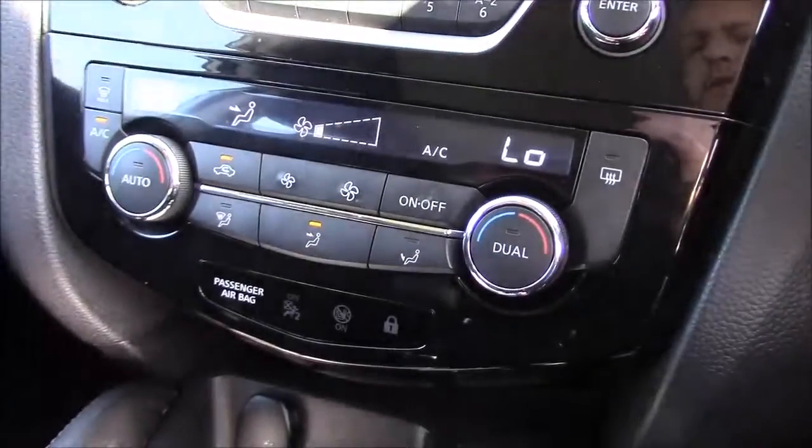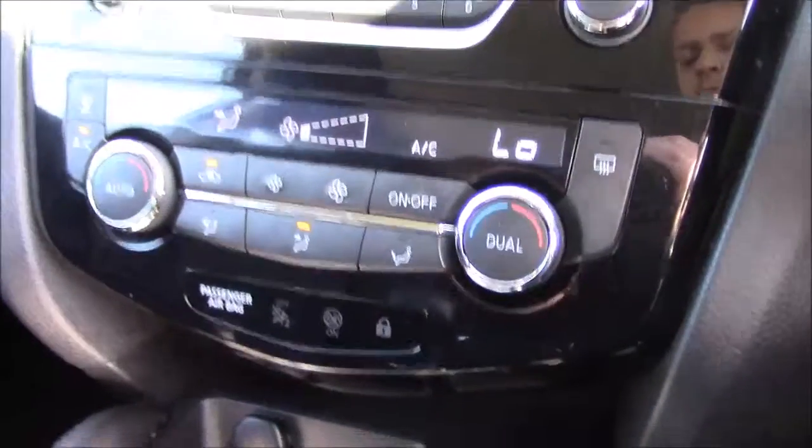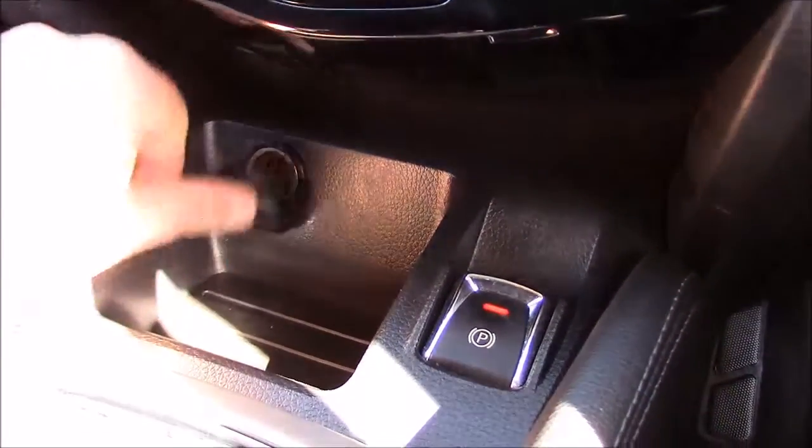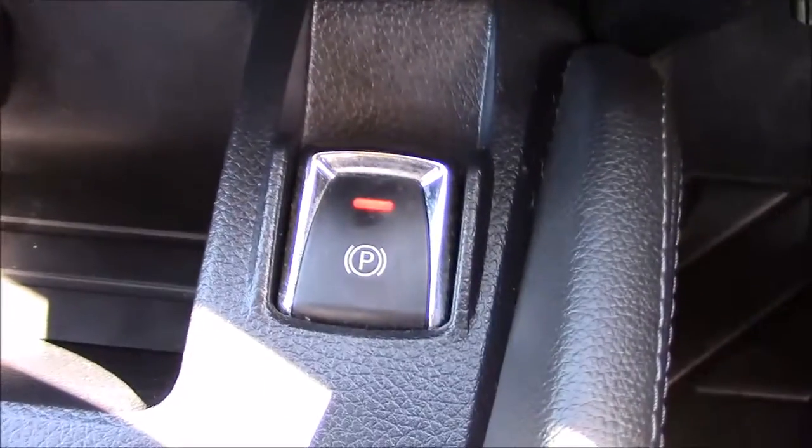Just below this section then you have the dual zone air conditioning controls, and below that section again you have a storage tray with a 12 volt power outlet behind the flap alongside the button for the electric handbrake.